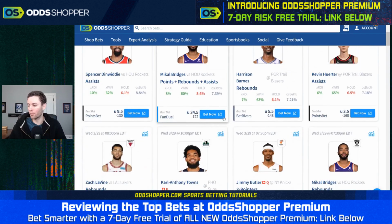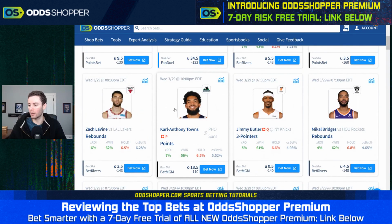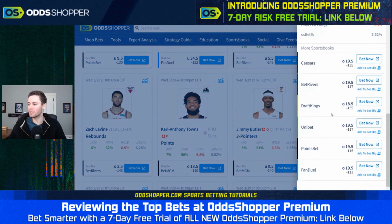Got a Kevin Huerter prop there. One player that I really want to talk about, Karl-Anthony Towns, I think, is being undervalued in general right now. So the best available line for him right now is 18.5 points. Over that is -110 at BetMGM. So that is the best line that we're going to have available. And even though there was a long layoff for Cat, I don't think we're really seeing any kinds of crazy minutes restriction or anything for him.